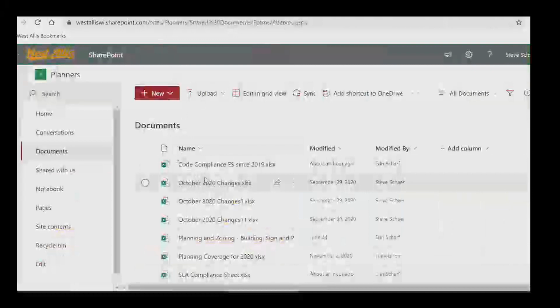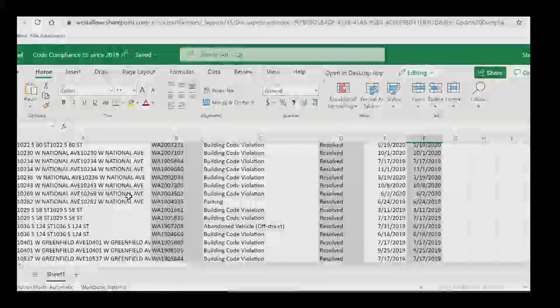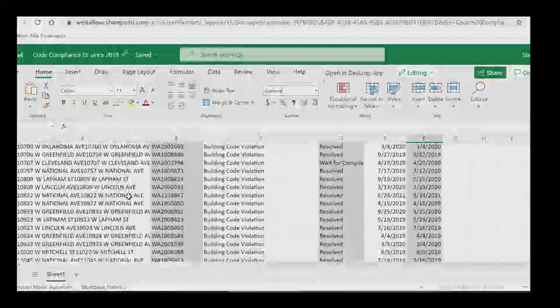the code compliance. This one? Yep. So I just pulled this today. This is just my cases, not anybody else's. You'll see a lot of building code violation, but it's actually still site landscape or occupancy or signage.